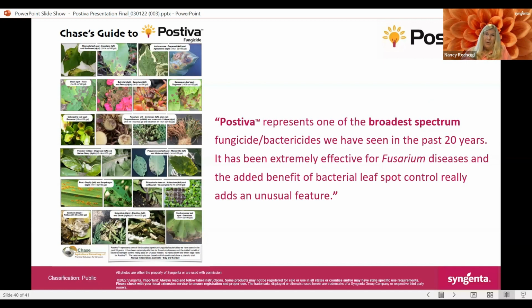This is a quote from her, and she said, Postiva represents one of the broadest spectrum fungicide bactericides we have seen in the past 20 years. It has been extremely effective on Fusarium diseases, and the added benefit of bacterial leaf spot control adds an unusual feature, and it truly does. So we really are pleased to have developed such a great molecule that's going to provide the broad disease spectrum that it has with that long residual activity.